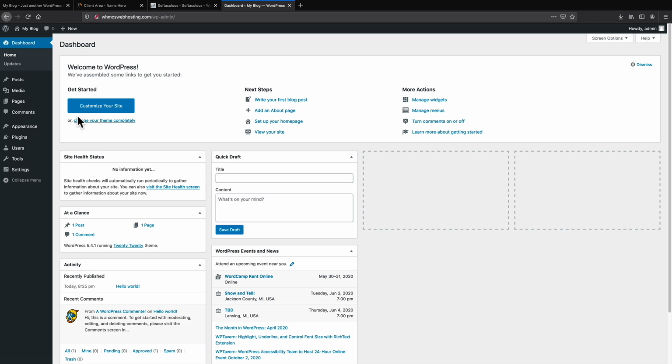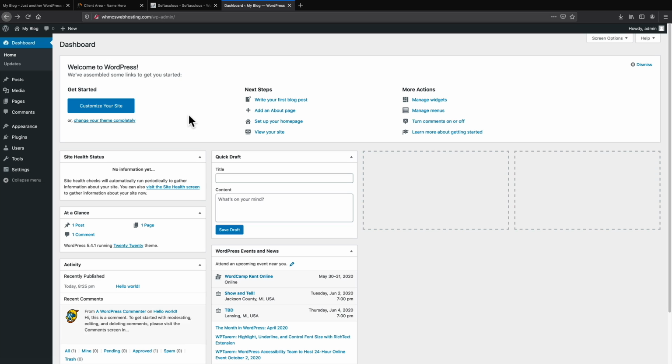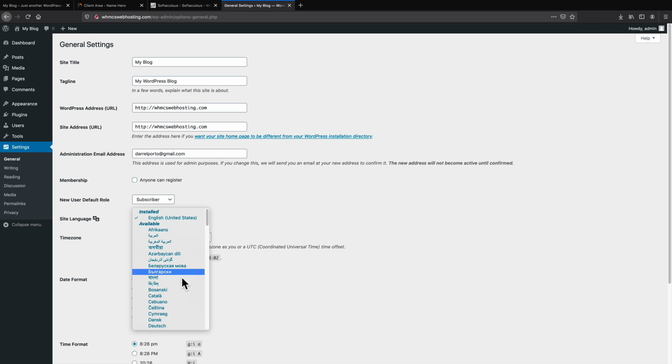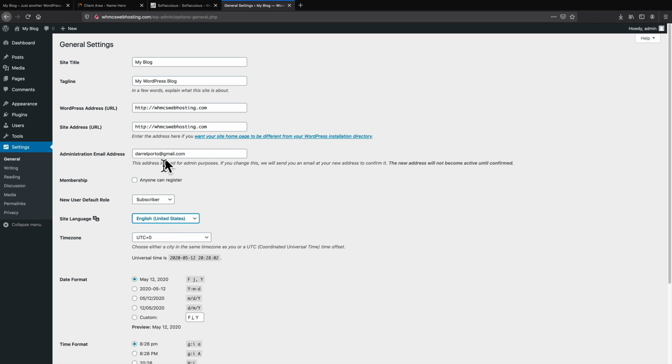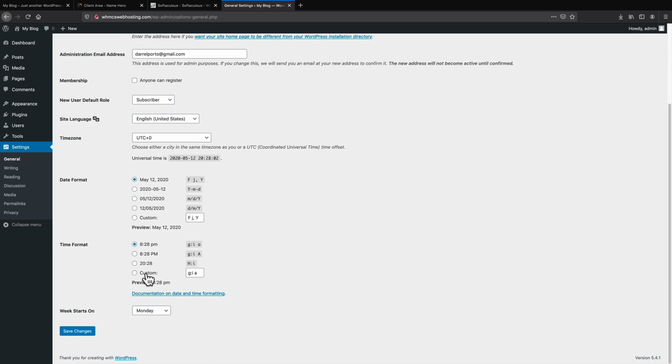So first, let's talk about some general options before we jump into web hosting. So again, the first thing that you want to do is go over here into general. And if you want to change the language, you can go ahead. So first, over here under settings, under general right here, this is again where you can change the language. So you can change this to any language that you want. You can change your email. You can also change the site title and the tagline. And then you can just put general preferences like the date and everything else.